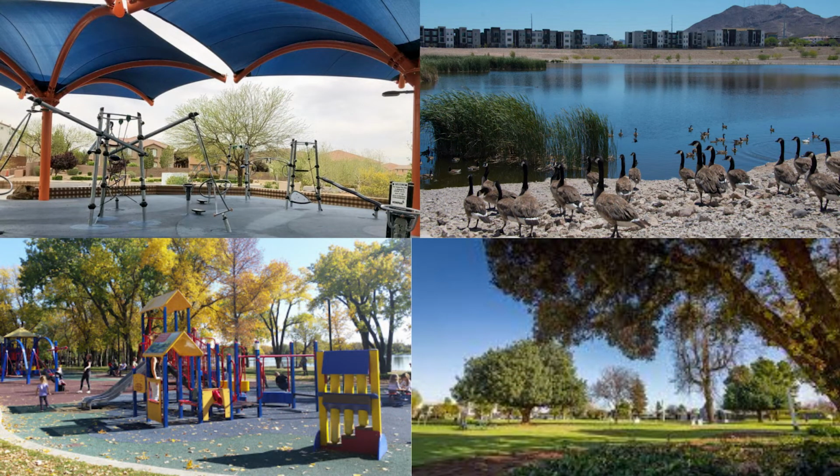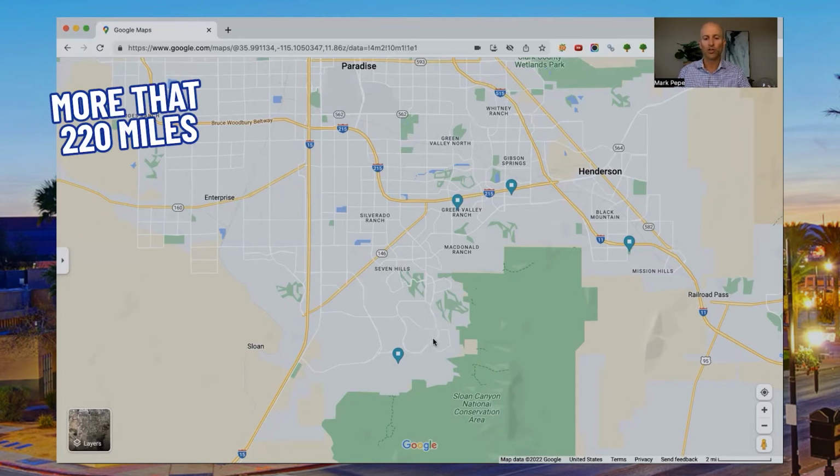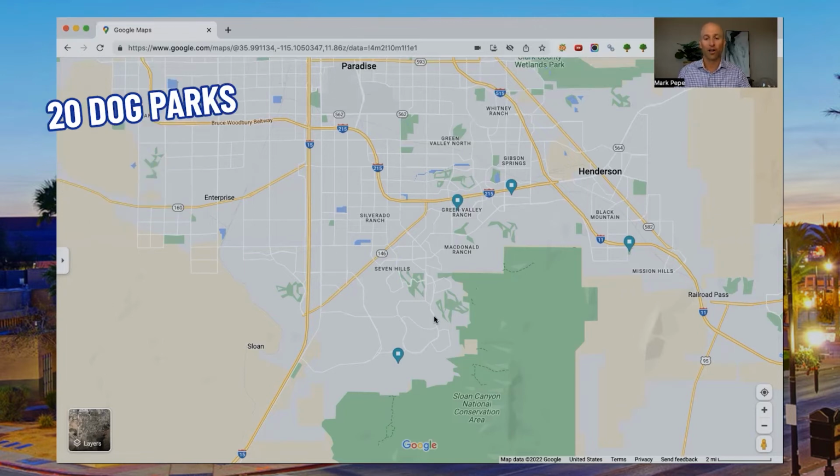You know, the city has done a really good job at upkeeping these parks, keeping them clean and well-maintained, which some other areas outside of Las Vegas Valley cannot be said for the same, but here in the Las Vegas Valley, and specifically in Henderson, they really do a great job of upkeeping the parks and keeping them clean. There's also more than 220 miles of mixed-use trails and 20 dog parks as well. So if you've got a four-legged friend, there's plenty of dog parks to take your loved one on a walk. Also wanted to point out a couple of the more popular parks.